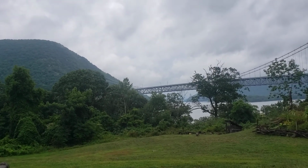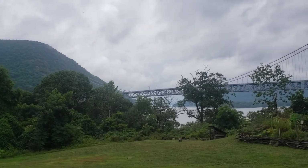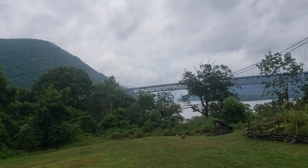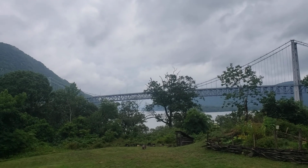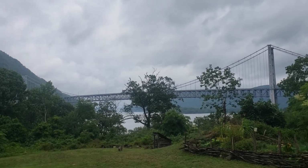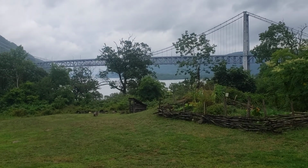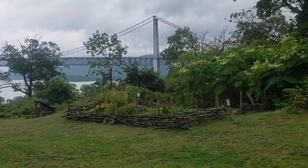That's the Bear Mountain Bridge out in front of us. Hudson River looking south towards Peekskill, Cortland. On the right is Dunderberg Mountain, Harriman State Park. In the foreground, just beyond the foreground in the river, is Iona Island. And here's a colonial garden.